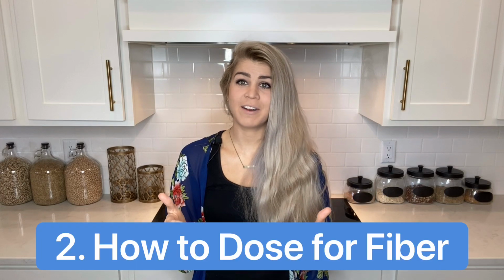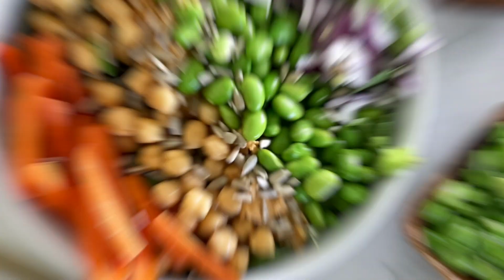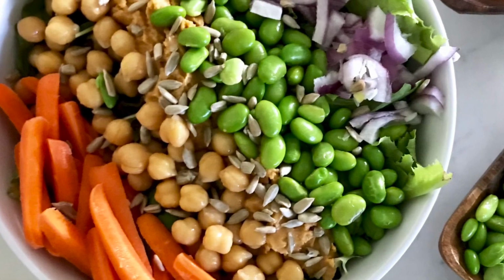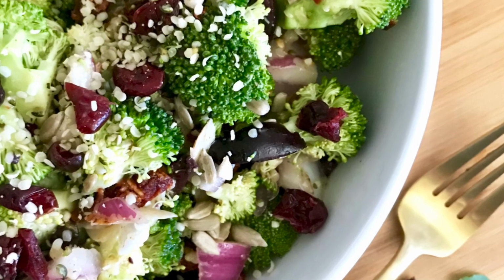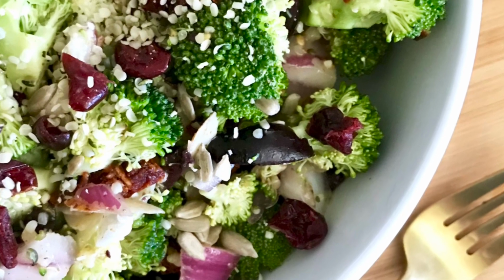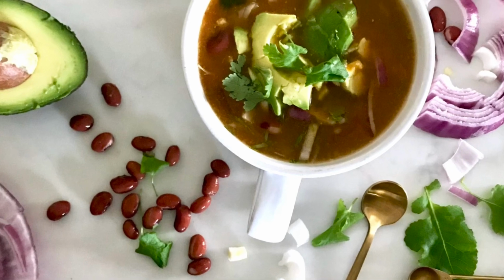Next we need to figure out how to dose for fiber as well. Generally speaking, most foods have at least a little bit of fiber, and I don't want you to worry about fiber all that much because fiber is not digested and doesn't cause your blood sugar to rise. Benefits of fiber include improved bowel movements, improved cholesterol levels, especially with soluble fiber, and improved gut health. It helps you achieve a healthy weight. Fiber helps you live longer by reducing your risk of heart disease and all cancers.